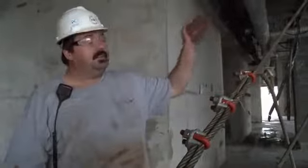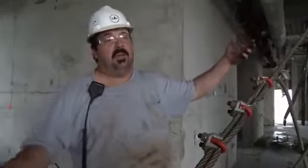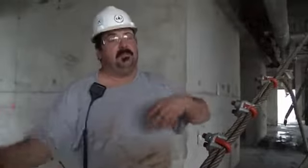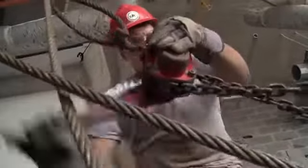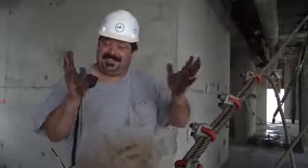It's from ceiling to floor. We just try to grab the top of the column and the bottom of the column through the floor slabs so that the floor slabs help so nothing slides up and down the columns as the building's moving. What we have for tools is just a chain come along and a sledgehammer. It's a fun day with cable right there.